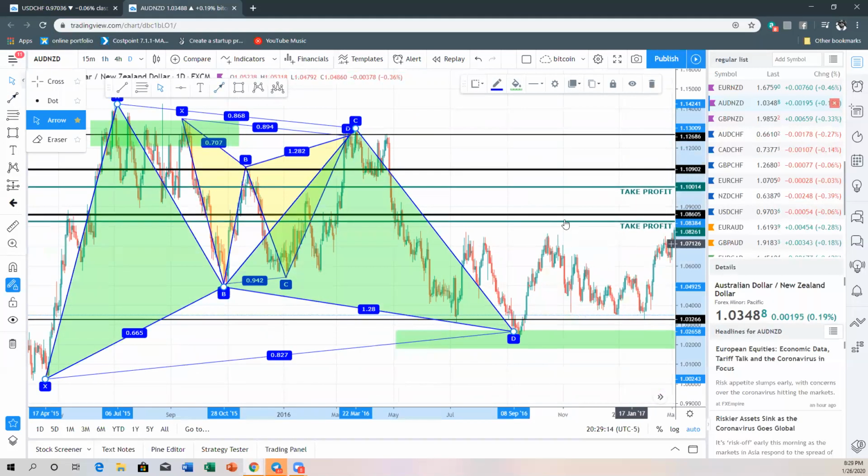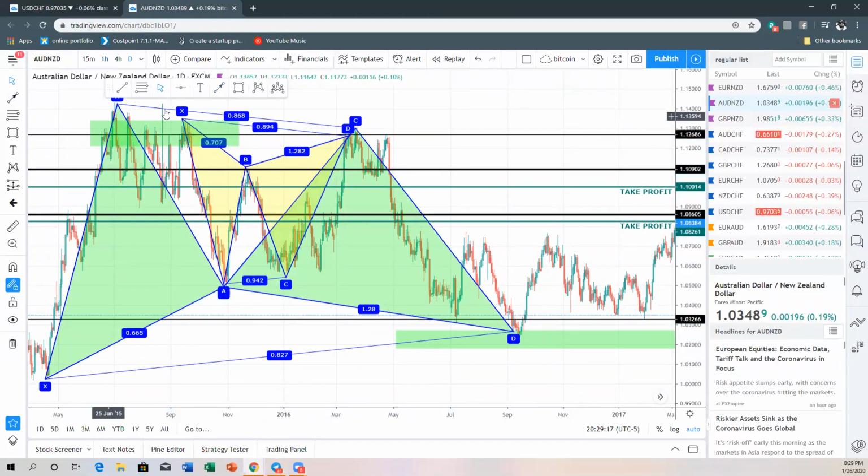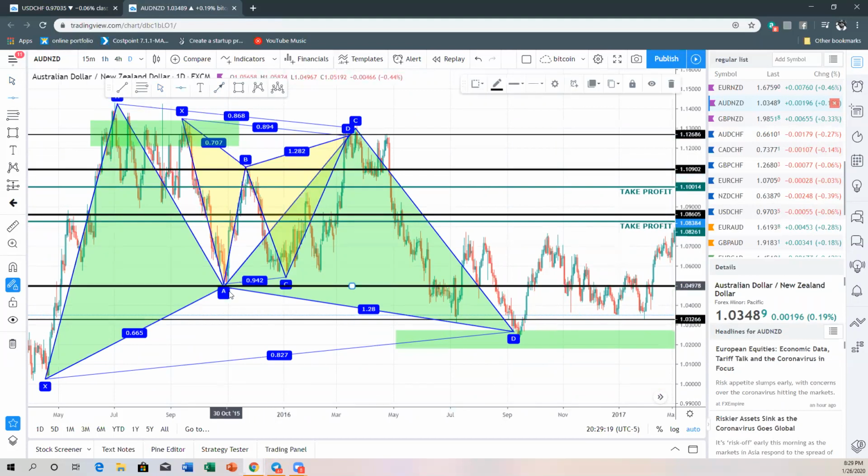So on this green Gartley, look where B is at. I'm dropping a line on it. B is right here. Make this pink. That's where B is at. Now, your initial buy up, yes, it went up higher than that, but your guaranteed bag is at B. Now, that's a guaranteed bag of 200, almost 250 pips. That's a guaranteed bag right there.